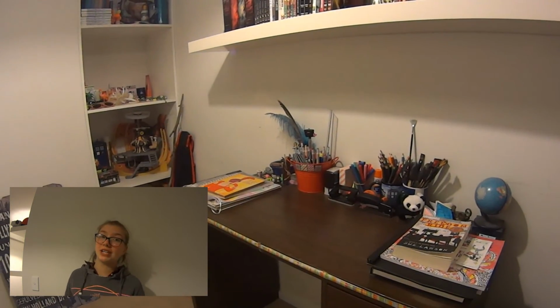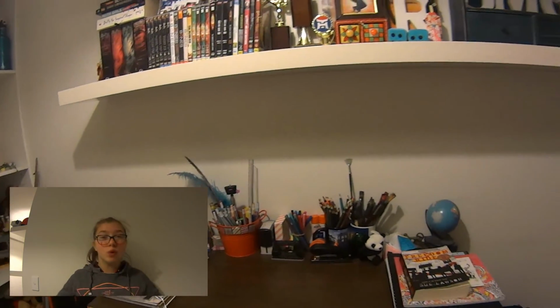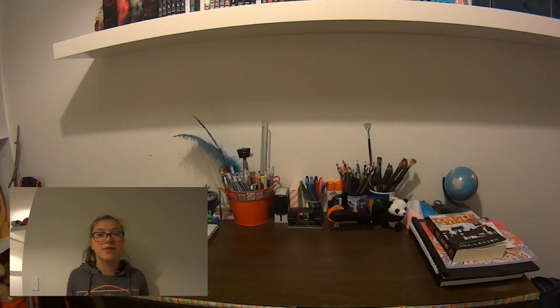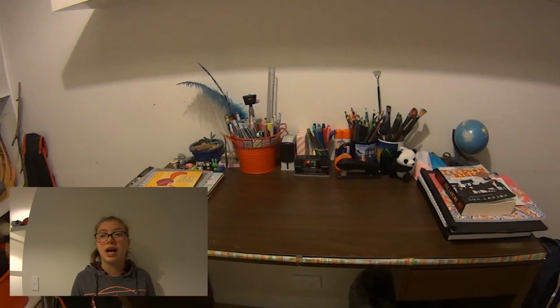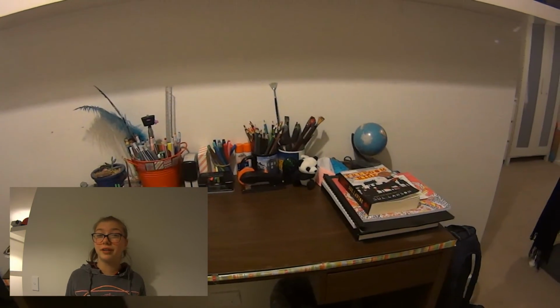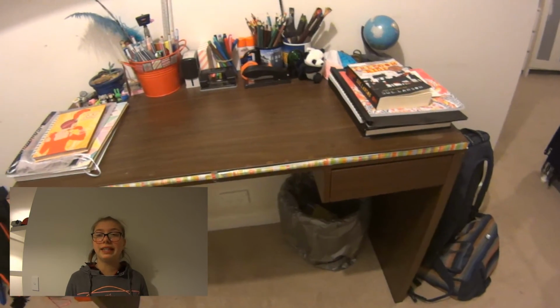Just down here we've got my classic brown desk. Unfortunately my chair's not there because it's been used. Just a little bit of knickknacks, like pencils, pens, texters and everything. Books on my desk. A globe of the world, because I really love the world. It's just an amazing place. Going down just underneath my desk, we've got my trash can, so I really, really love it.